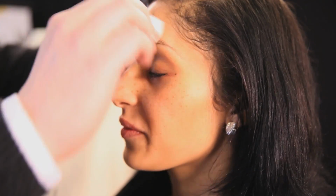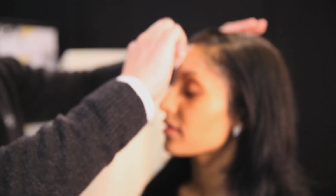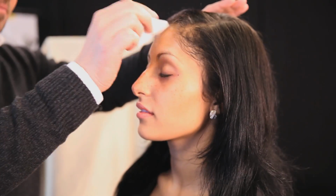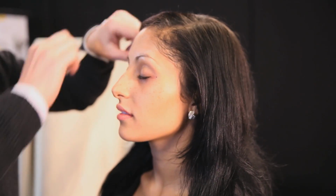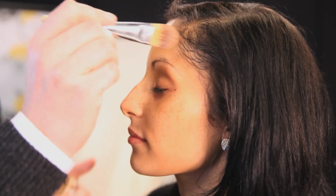And your skin is so perfect, it's not fair. And I always apply it with a wedge, but that's mainly because I'm applying it to somebody else. So the next thing that we're going to do is just put a little bit of foundation on. Your skin is so good that we're just going to put a tiny coat on. And I like to use a brush, especially with good skin, because it goes on so well.